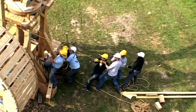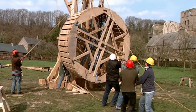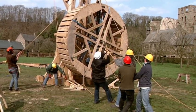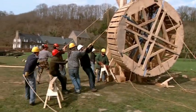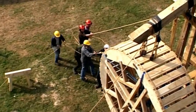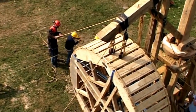One, two, three. That's more than high enough. More than high enough. Okay, we're taking our line all the way around the outside. We're going underneath this line. Nice and easy. Nice and easy.